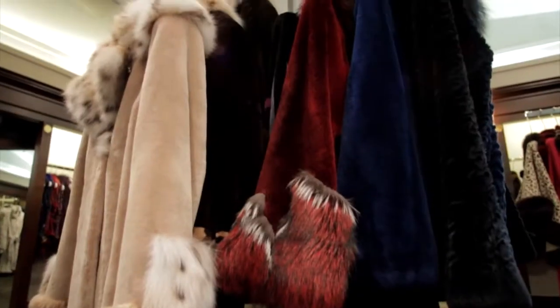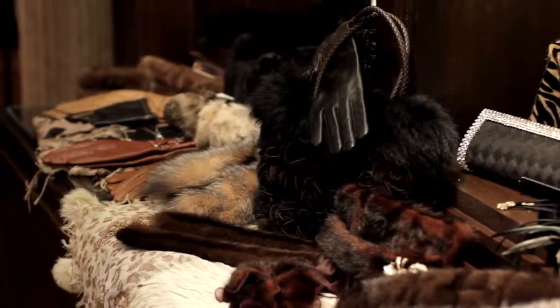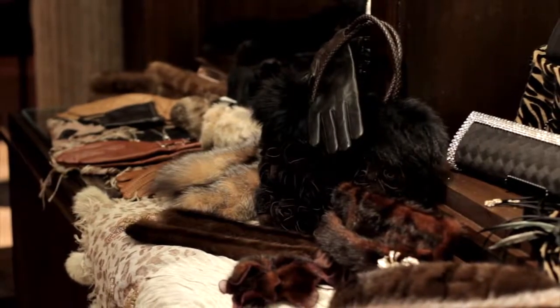Sure do. So you have beautiful furs and luxury outerwear. Yes, absolutely. We have cashmeres, children's coats. We even make dog coats. So just a little bit of everything. Very fun. Tell me about the accessories. Oh gosh, we have scarves, gloves, purses, anything with fur on it, we usually have it.